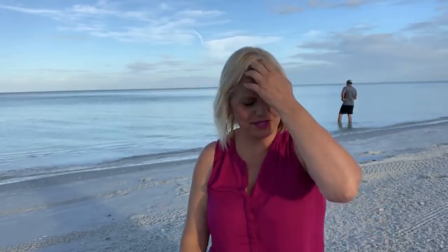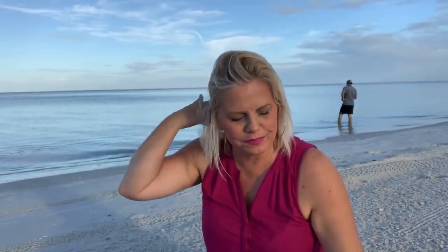This is episode 392, and we're here live in Southwest Florida, waiting on the sun to rise over the buildings and the trees in the east. And this is the Gulf of Mexico behind me.